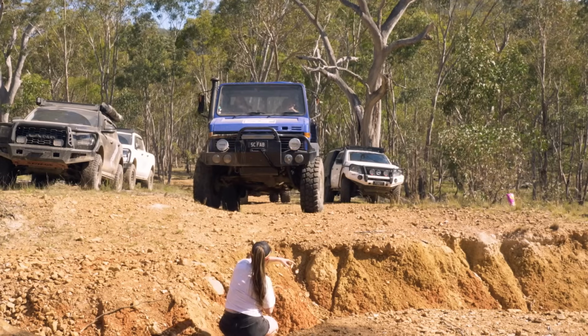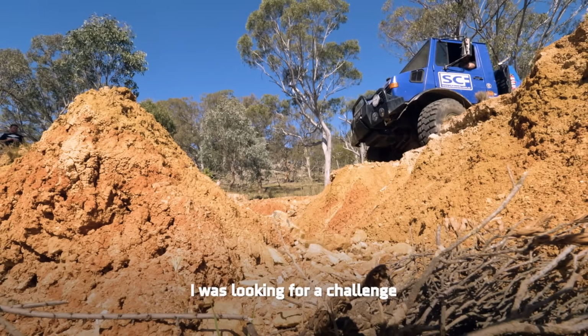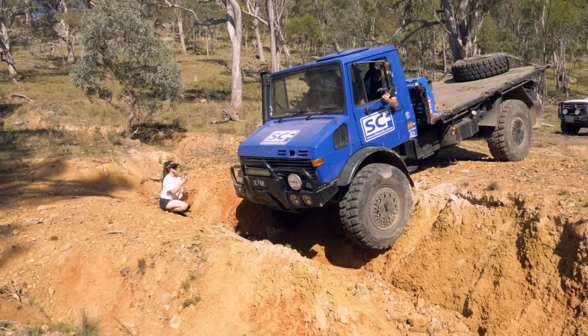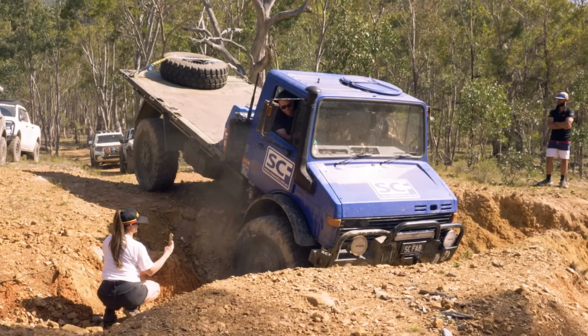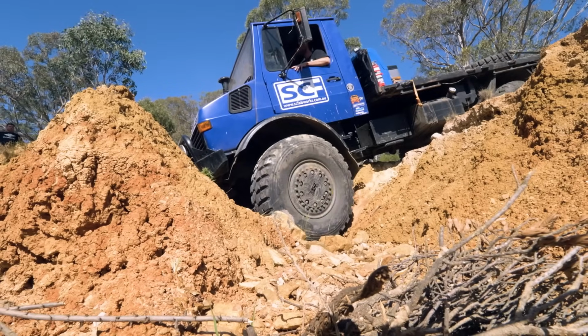My dad and myself went through the hardest line that we could possibly take. I was looking for a challenge. Is it going to be fun? He just went straight down into these really, really deep ruts. It started to look like maybe he was stuck. The Mog pretty much hit a brick wall.